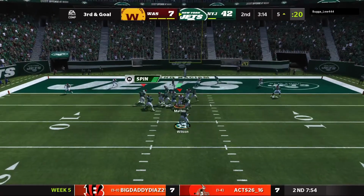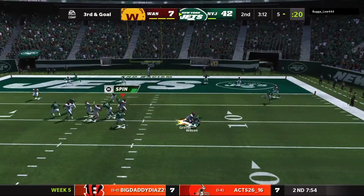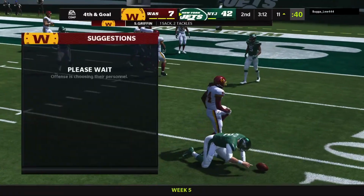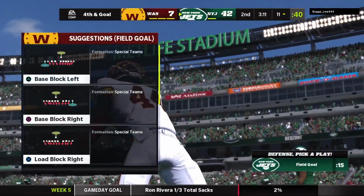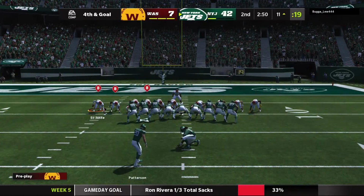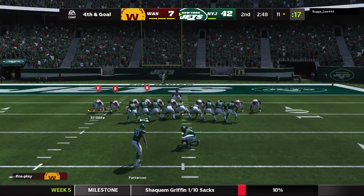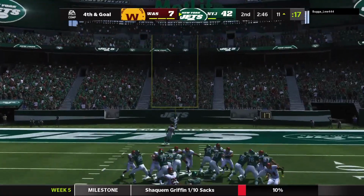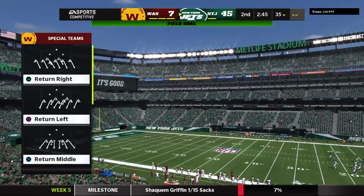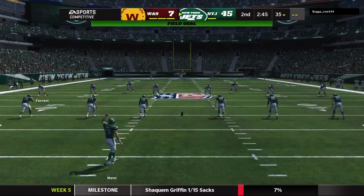On 3rd and goal, Wilson. And he is going to go down back at the 11-yard line. Credit the sack to Shaquem Griffin. Now the Jets will call on the field goal unit here. Patterson's kick is good. And it's sitting pretty now as the lead grows even further.